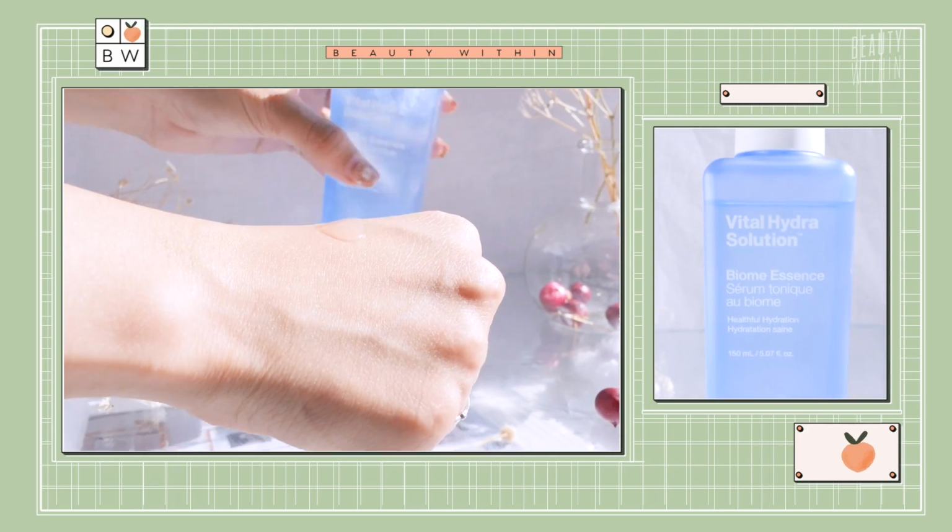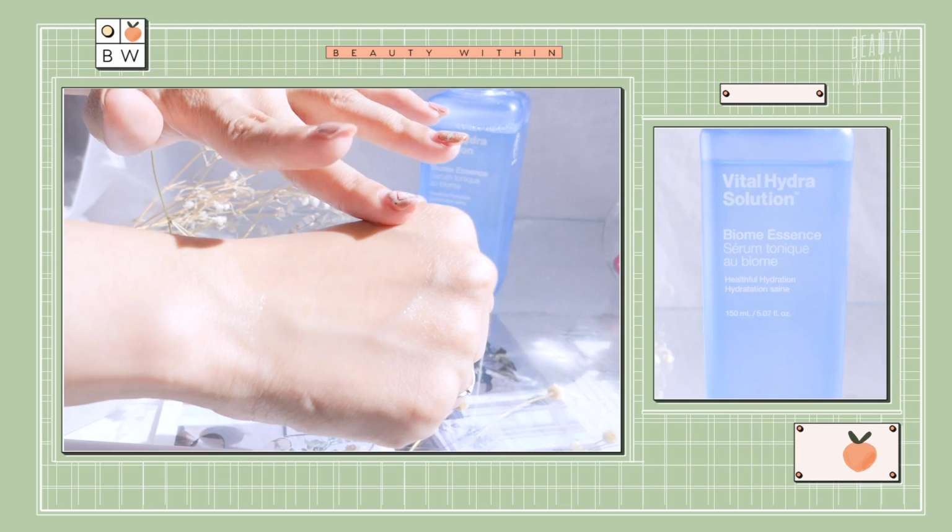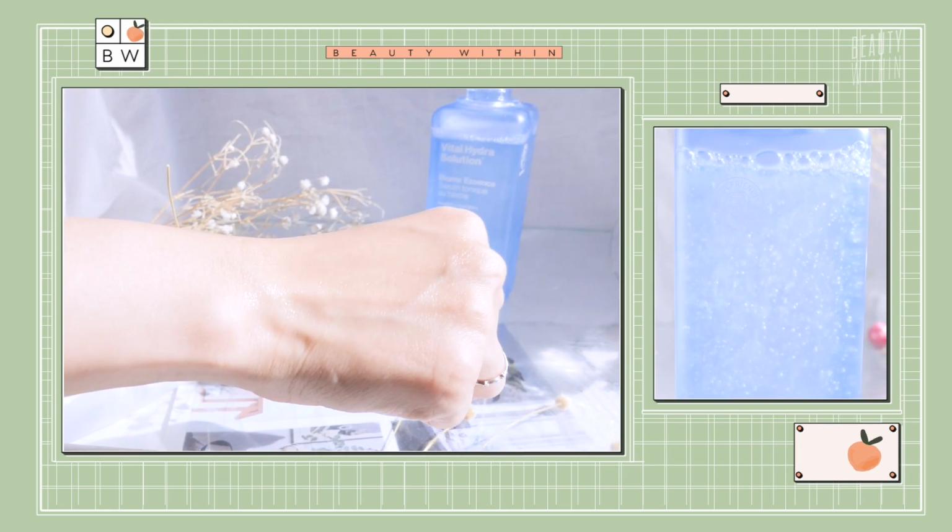And then texture. It's funny because in this video, everything's water-based, so they're very similar. They are. It's very lightweight. Compared to that, this one is much denser. And then that one's more in line with this. But they're all super fast absorbing.